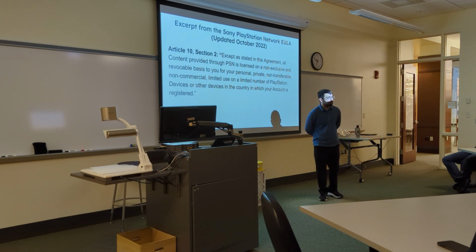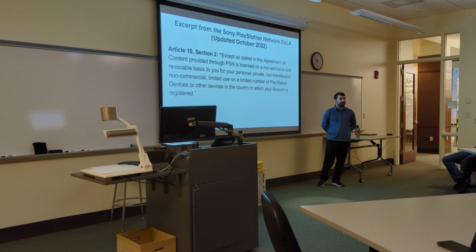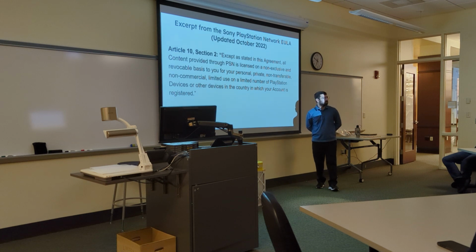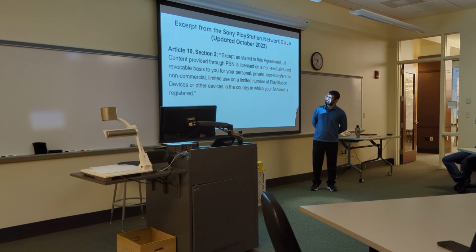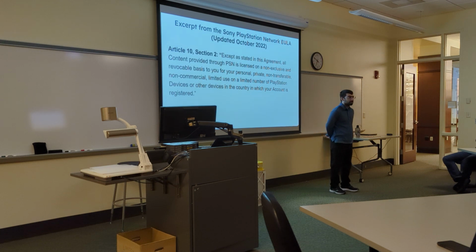This is from the Sony PlayStation Network End User License Agreement. And if you read that, it will basically tell you that you are not allowed to do anything at all with the things that you purchase. In fact, they have the right to take it away from you at any time for a reason that they find appropriate. And you cannot do anything with it besides play it by yourself. Anything else is a violation of their end user license agreement, which obviously for official preservation efforts is a big issue for digital games.